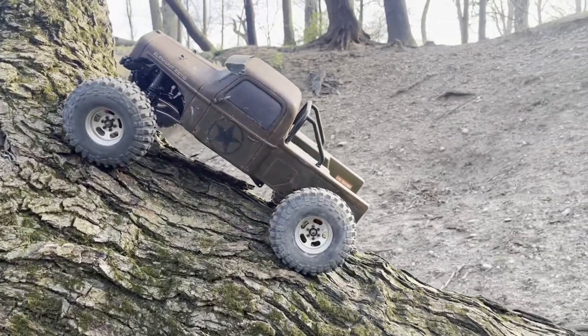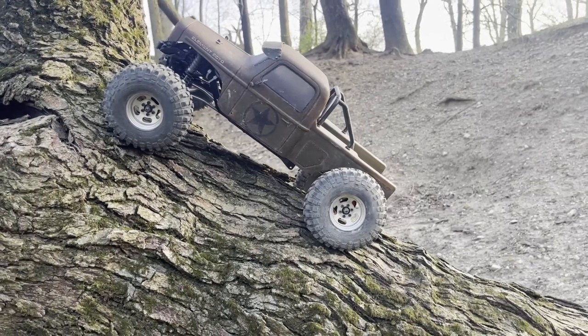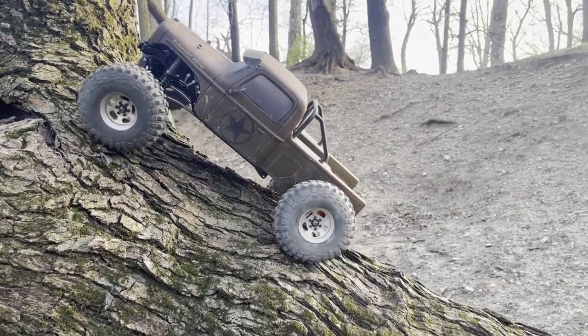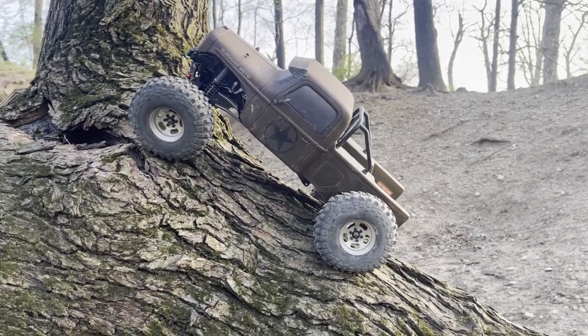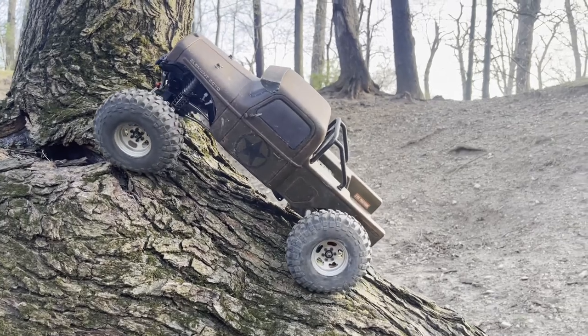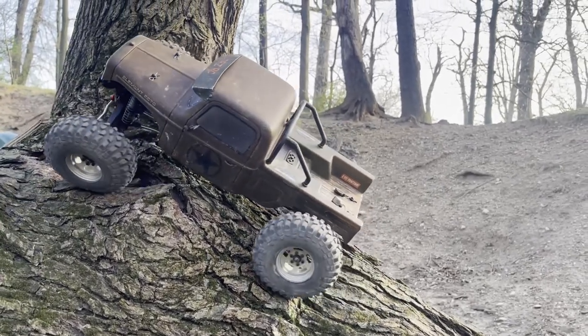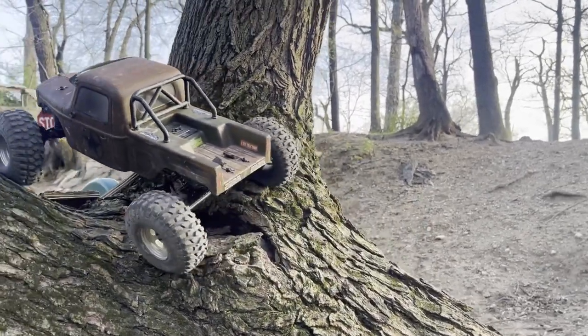Got to imagine this shouldn't be an issue. The Ecto's always made it up this, and then it's the drive line from the race, essentially, is what I pulled these axles and whatnot out of, and the Wraith was the first one to actually make this crawl when I built the slide over there. Man, not a problem.